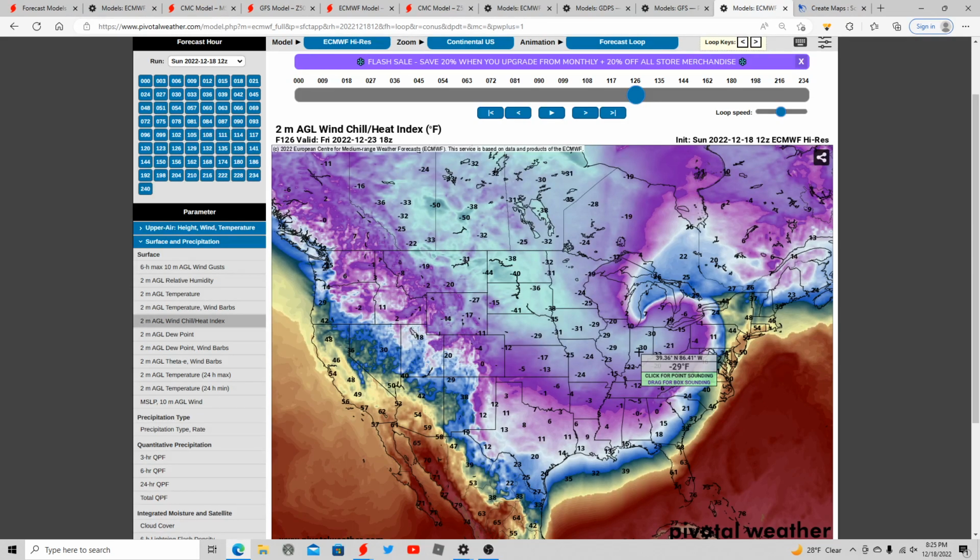I mean, more than likely, we're going to see wind chills 10 to 20 degrees below zero. And depending on how much snow you can see, that can make wind chills even colder. Typically, when you have snowpack, that makes the temperatures much colder.